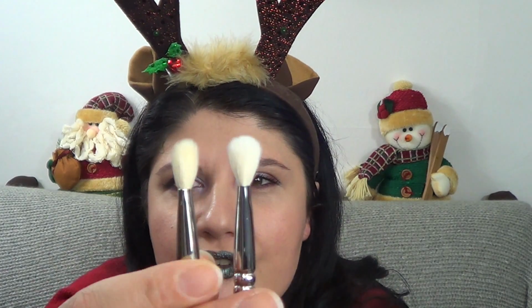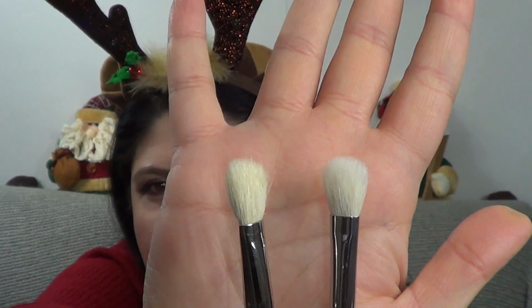But it's not unique. You can find similar blending brushes from other companies, and a similar one is the 227 Luxe Soft Definer from Zoeva. You can see their hair look very similar. This is a bit fluffier, but they are cut in a very similar way, and they have a very similar result. I have another one from Zoeva, and this is the 221 Luxe Soft Crease.